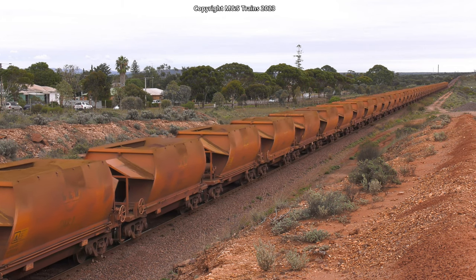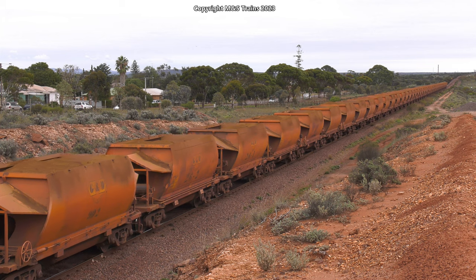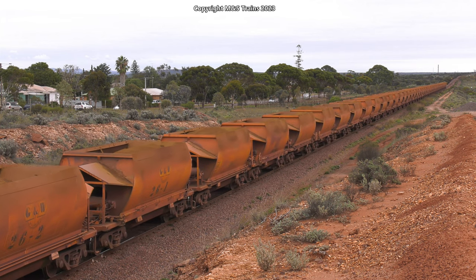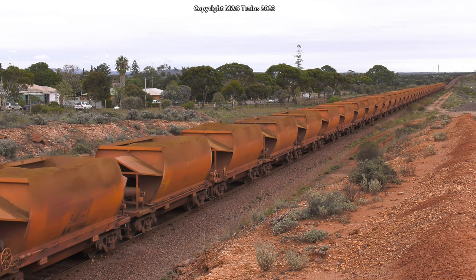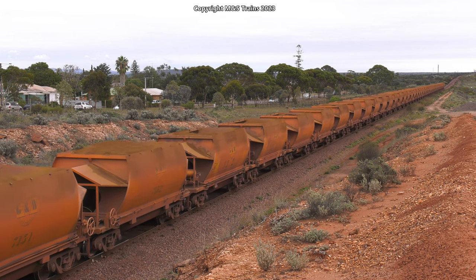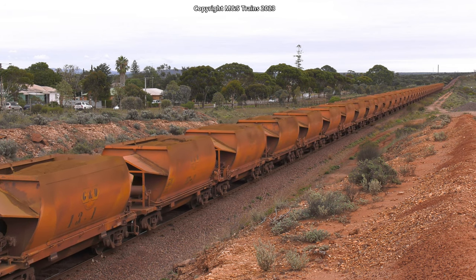For over 120 years, the Middleback Ranges west of Whyalla have been mined for iron ore, with rail a massive part of the mining operation, with two railway lines connecting mines with the large Whyalla Steelworks, along with the international export market via the port.